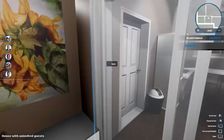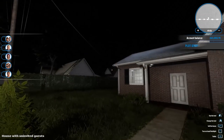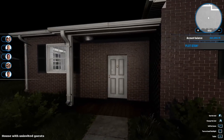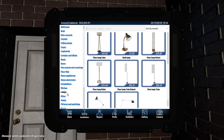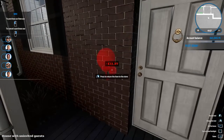That's our home. Let's have a tour. So from the front, very blue. It's going to look better at night anyway, I hope, because the lighting should be nice. Wish I could place the lamp there, which, sadly, you can't. I'll double check that. Sconces, lamps, a ball here... No, you just can't place them on the outside.